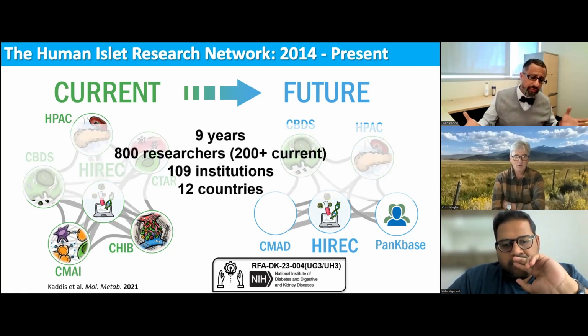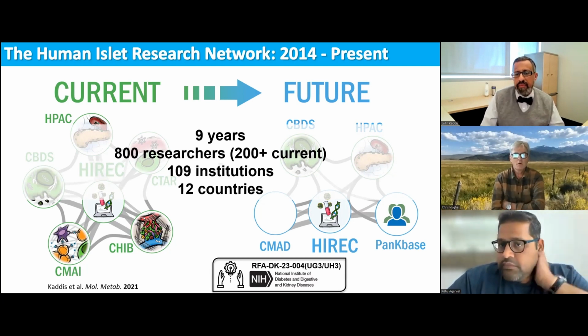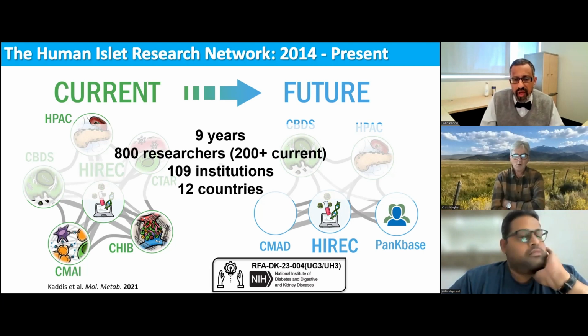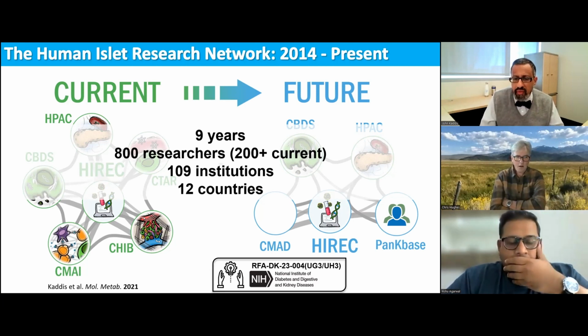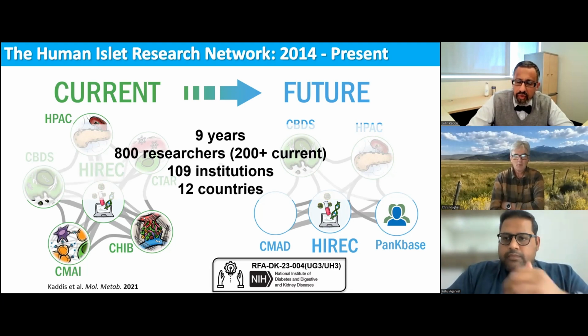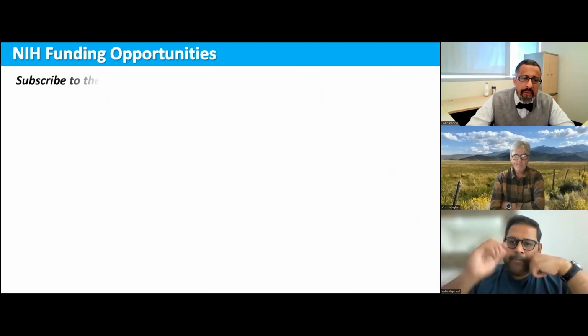Over the course of about 10 years now, there have been 800 or so researchers that have come in and out of HIRN. They are all over the world in different countries, and we've got many institutions. So this really represents a pretty good picture of investigators in type 1 diabetes research, bringing a lot of talent and diversity to bear to ask fundamental questions about the disease.